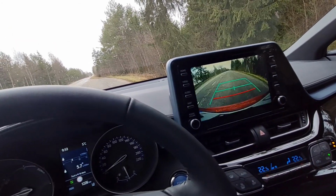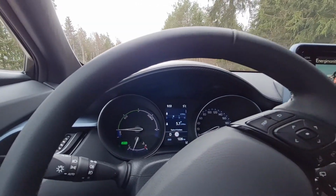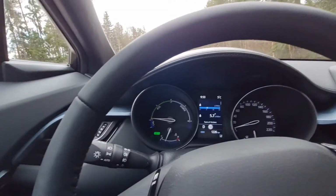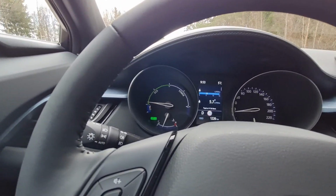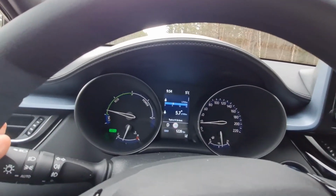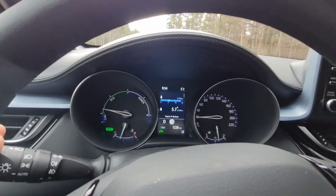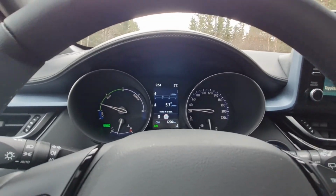So we're gonna take it for a spin right now, and this is something kind of important. There is a downside with this car, of course. If you pay attention, the blue line, it's all the way to 15, which basically means that right now, and now it's disappeared.